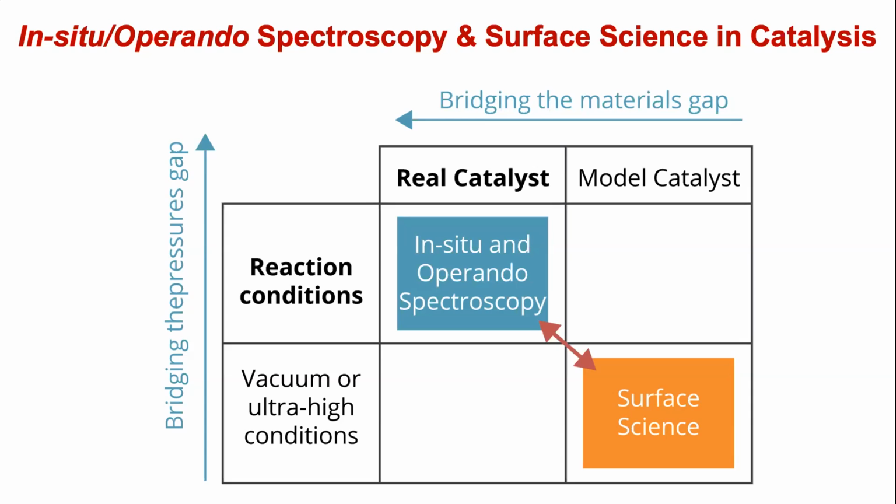And that is what I show here with this arrow. On the one hand, surface science methods will try to push towards more realistic ambient reaction conditions. Think about X-ray photoelectron spectroscopy, XPS, where you now have commercial instruments for ambient XPS. On the other hand, people also, and I will show you some examples later on, try to see if surface science methods can also be pushed into operando.